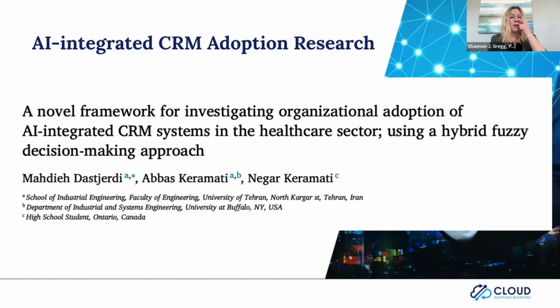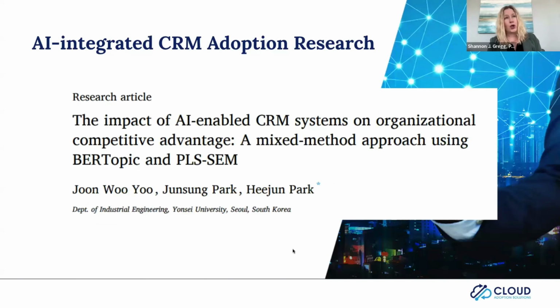And so one of the things I really liked about this study is it was done in a heavily regulated environment. So excited to give you the details on that one. The next one that I studied for you was the impact of AI-enabled CRM systems on organizational competitive advantage. And this one was a mixed method approach.